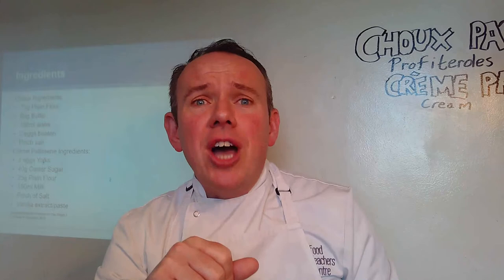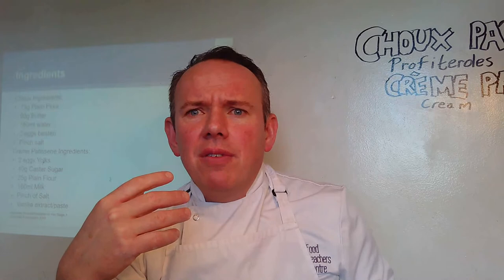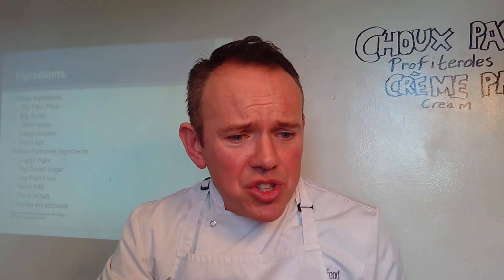Jam tarts. You want a lovely crisp, crumbly pastry, something that's going to fall apart. You don't want something tough or chewy, or anything with a really strong structure. You want something lovely and delicate, so for those you definitely want a softer, plain, lower gluten content flour. But for the choux pastry, you want a structure that's going to hold its shape. Strong bread flour would be perfect. So I hope that answers your question there on YouTube.